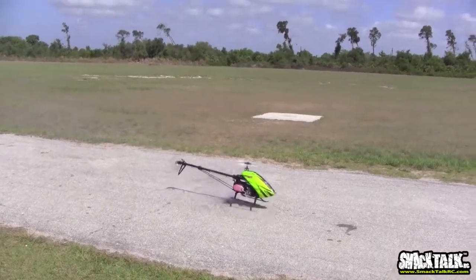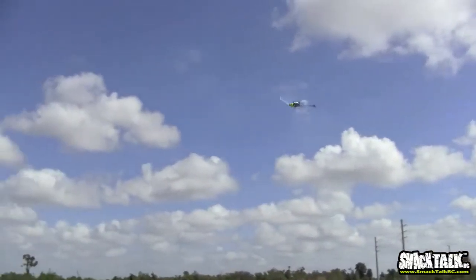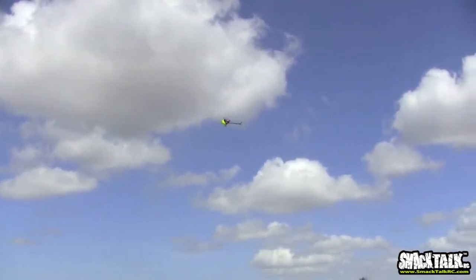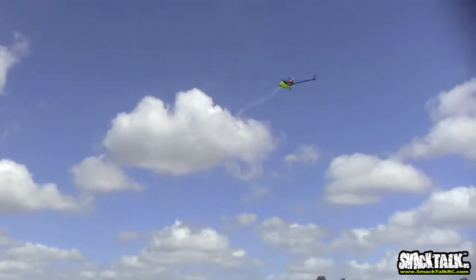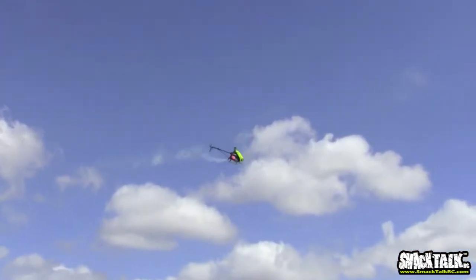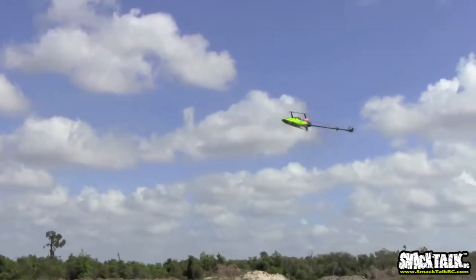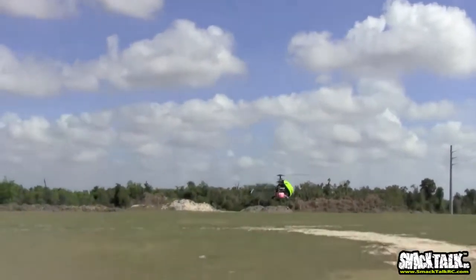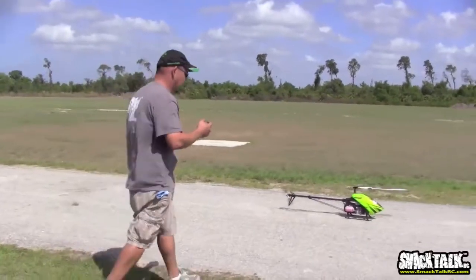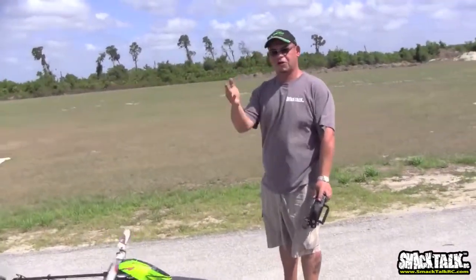Let's see if this one does it. Motor is very rich. Sounds pretty dirty, doesn't it? It's not a crisp, clean blade noise. When you roll your helicopter, the helicopter should sound crisp, clean. It shouldn't have any weird, lasting sound. It should be very crisp.